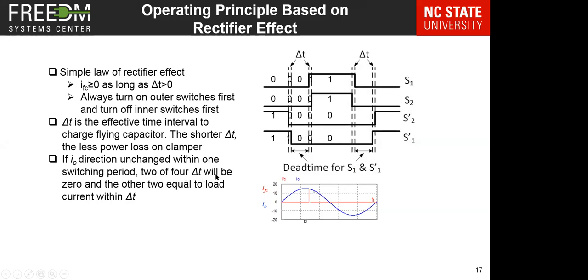Also, we need an assumption to analyze the power loss on the clamping circuit later. So here we could see if the load current IO direction is unchanged within one switching period. That's the assumption, which is most of the case. So you could see here 2 of the 4 delta T will be zero, and the other 2 will equal to the load current within this delta T period. The red one is the flying cap current. The blue one is the load current. So this will help us to estimate the current flow through the clamping circuit.